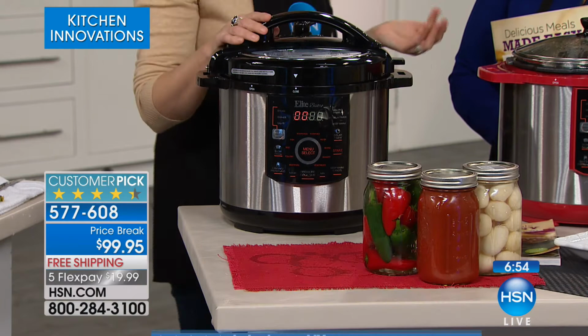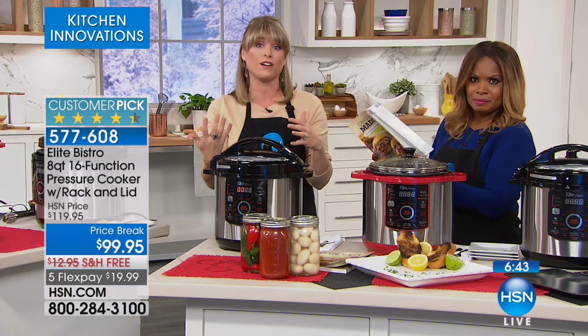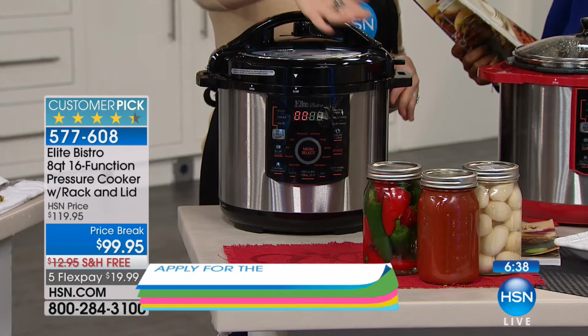This is not just a pressure canner. This is going to do your ribs, your corned beef and cabbage, your red beans and rice, and it's going to do your canning and preserving so that you can have fresh vegetables all year. Maybe you have a vegetable garden, maybe you got a great BOGO deal at the farmer's market. Whatever your reason is for canning and preserving, this is going to do it for you, all built into the same machine.